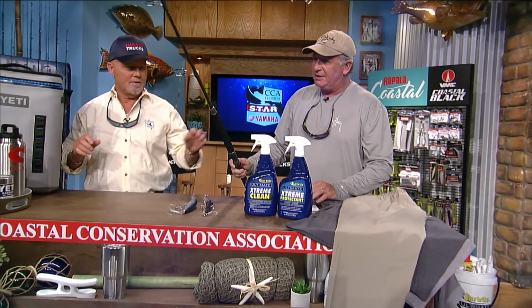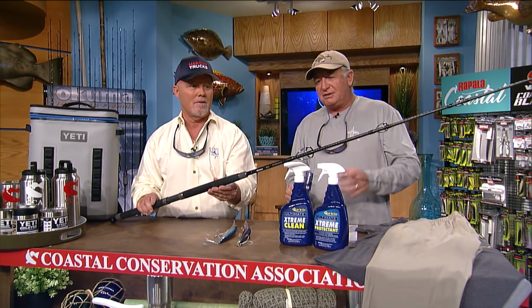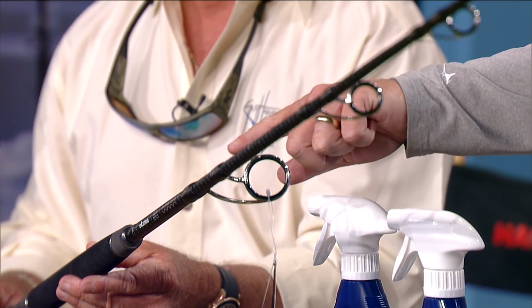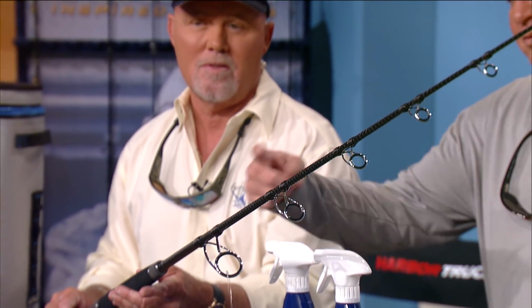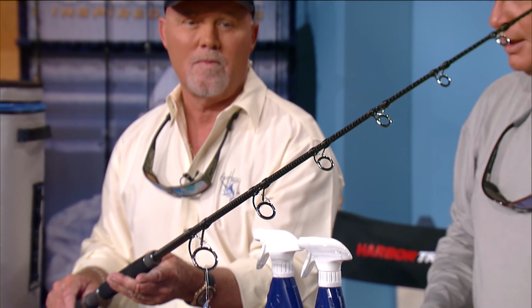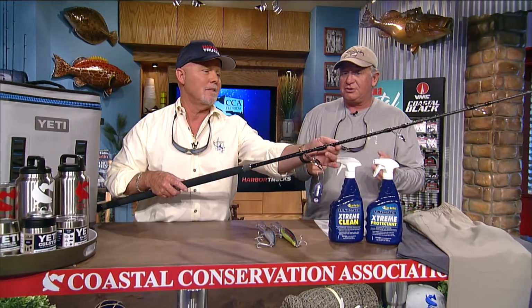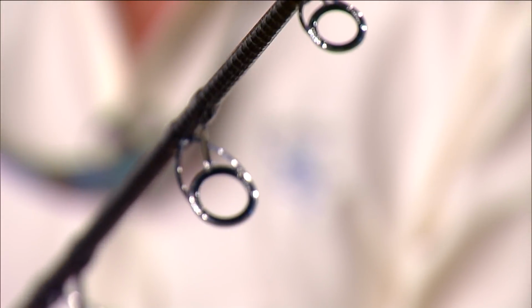All right, next we have the Akuma Spiral Carbon Technology rods, the SCT rods. The main advantage is, if you notice, this is a fiberglass rod, but it has a section of carbon fiber that runs all the way through it, 6,000 strands of carbon fiber running spirally through the whole rod. It's a double helix wrap, and it really gives you extra strength. It's really strong, and incredibly light for what it is.